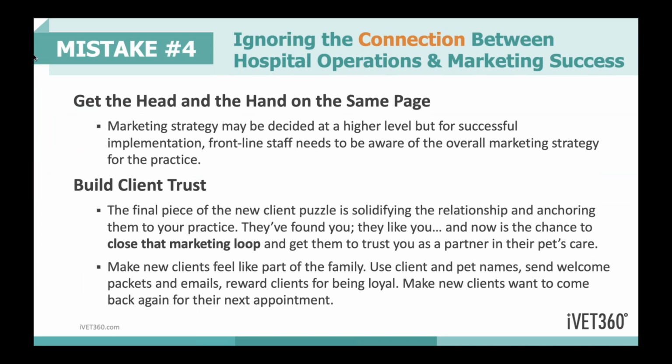When it comes to operations as well, it's imperative that you get the head and the hand on the same page, right? Marketing strategy is decided at a higher level, and we oftentimes see marketing efforts fall flat when the team isn't all up to speed on what's going on. Marketing strategy needs to be shared for successful implementation. Your frontline staff needs to be aware of the overall strategy for the practice and what's happening.